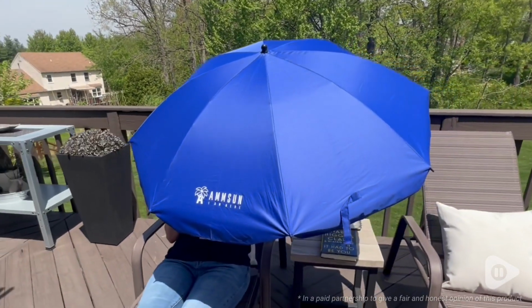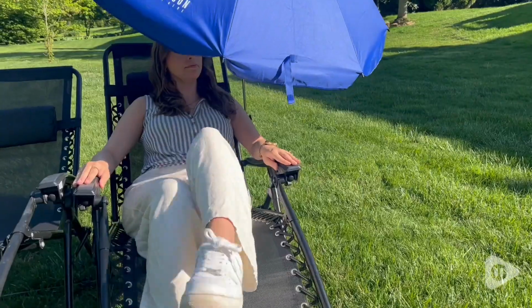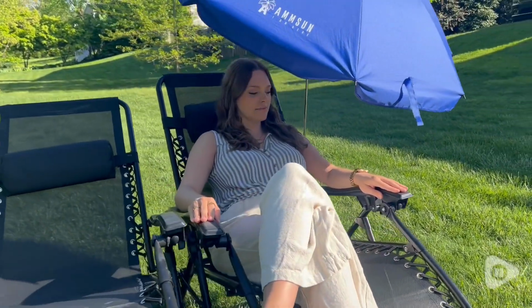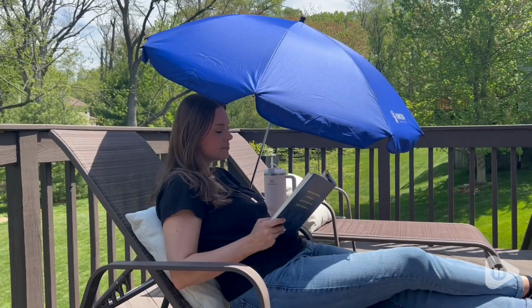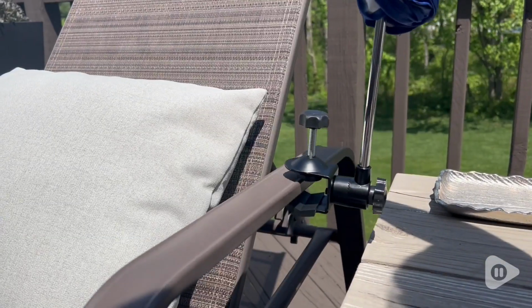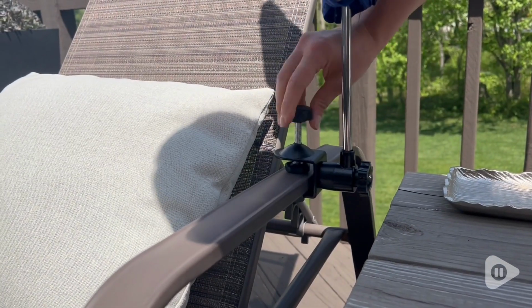This blue extra large chair umbrella from AMMSUN is my new go-to summer accessory. It is so awesome. It is so great because it gives maximum sun protection. And I really appreciate that because I'm very aware of sun exposure. So I feel comfortable knowing this is protecting me.